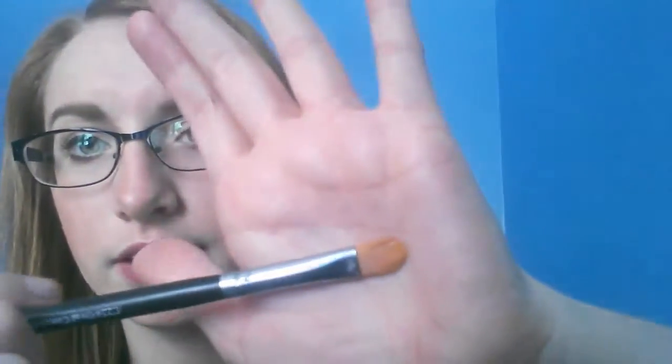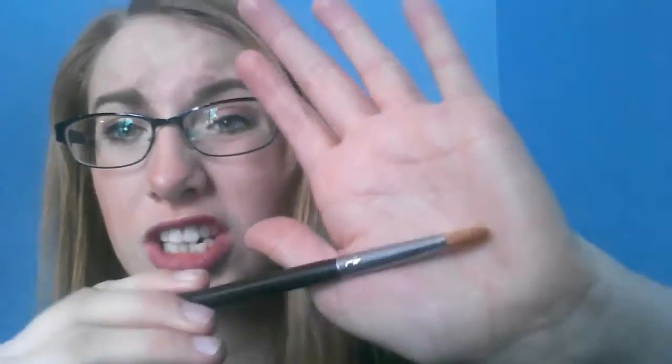So I do that using a Crown Brush, which is the C224 oval concealer brush. And so you can definitely see it has lightened up that orange brush. And yes, I'm sorry it's dirty because I just used it.